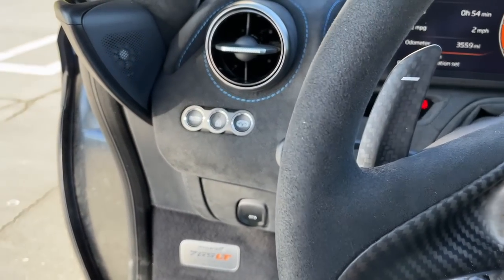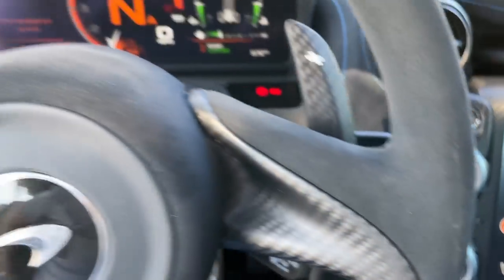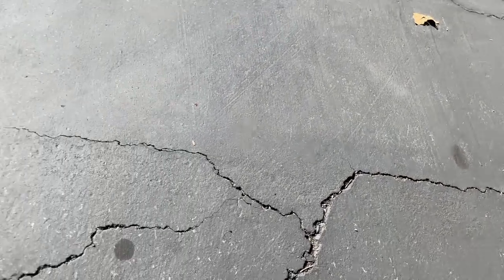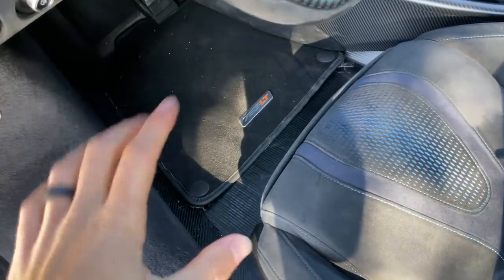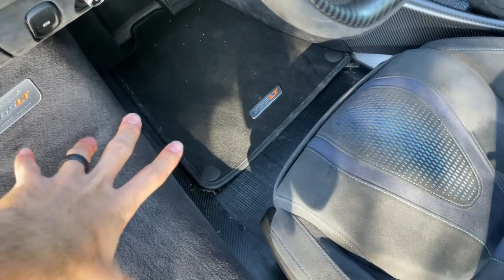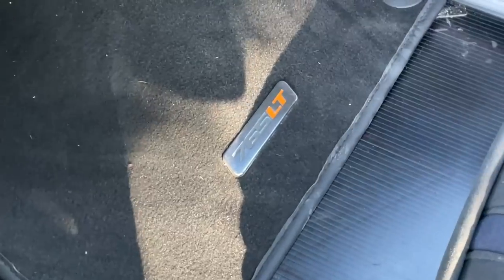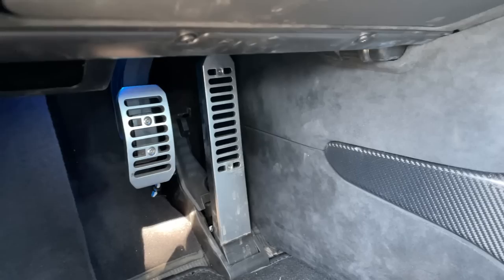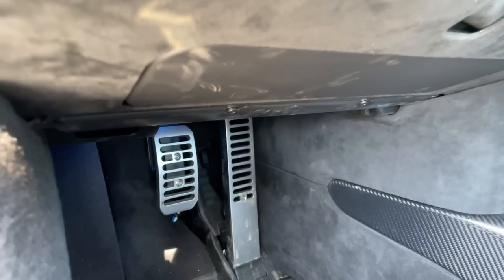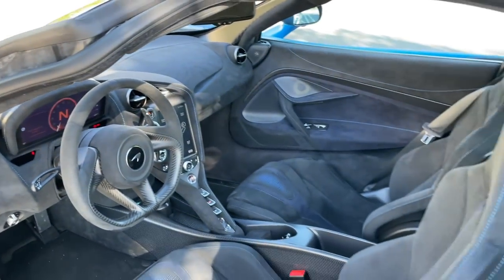I do want to show you the front trunk. So I'll pop that open. Make sure the e-brake is on. Yes, not going to roll away. And while I'm getting out, I will note that carpeting is an option in this car. You can choose to have it without carpeting and you save like 5-ish pounds, or you can add it back in like we have here with these neat little 765LT plaques on them. And then we've got, ooh, nice cutouts in the aluminum for the gas and brake. Very cool. Oh my gosh, the Alcantara is everywhere. Everywhere I look, it's there.